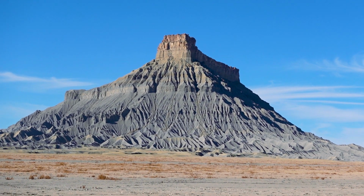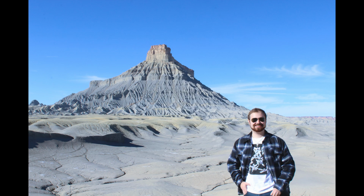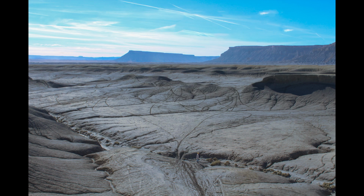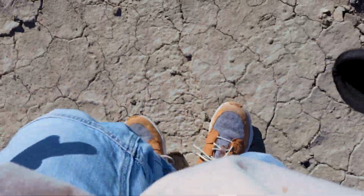Factory Butte is a 6,300-foot tall summit in the Upper Blue Hills. Not much is known about this structure. Early settlers named it Factory Butte because it looks like a huge factory building. It's like blue. Dude, this is blue.